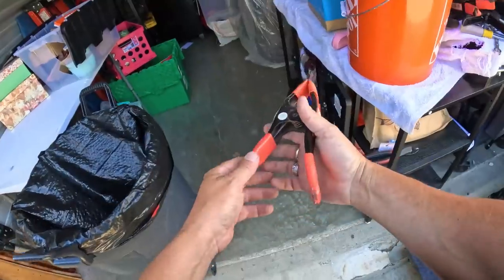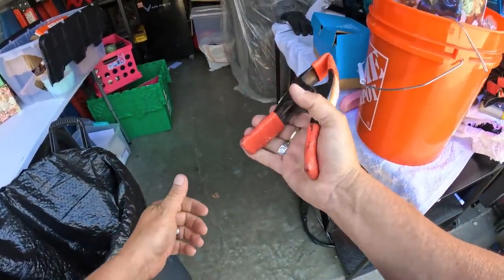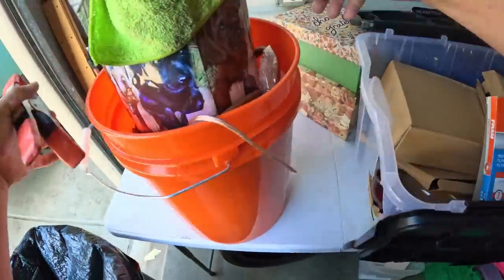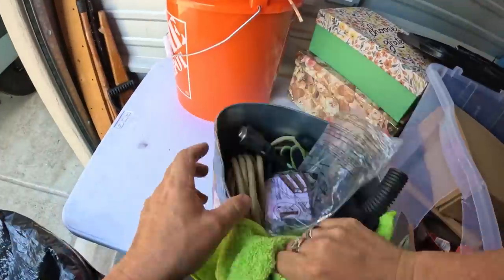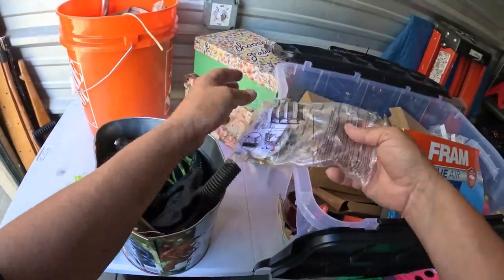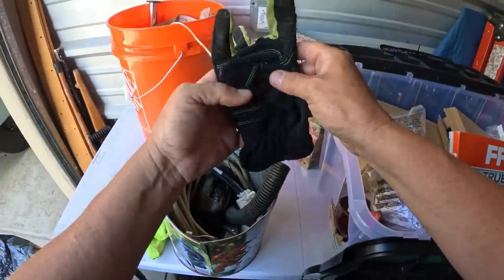And what do we got here? Whoops. Decent clamp. That's interesting. One side's so much longer. Nope, never mind. Not interesting at all. It's just the rubbers are falling off. Okay. What we got here? I don't know what that is. Oh, I think it's to strap shelves to the wall. It's a nice little glove here.